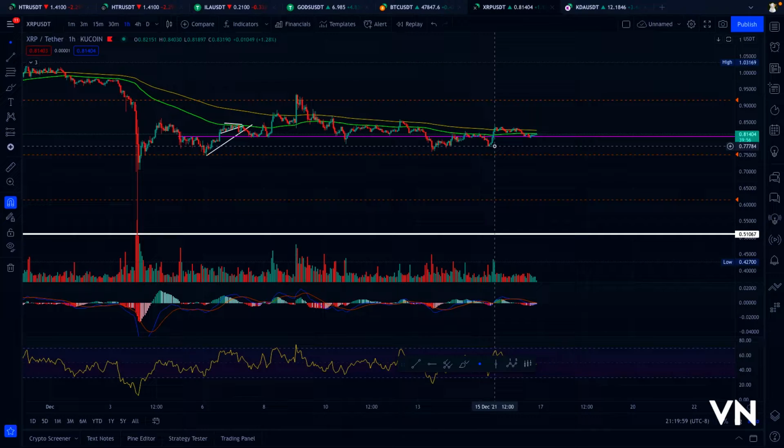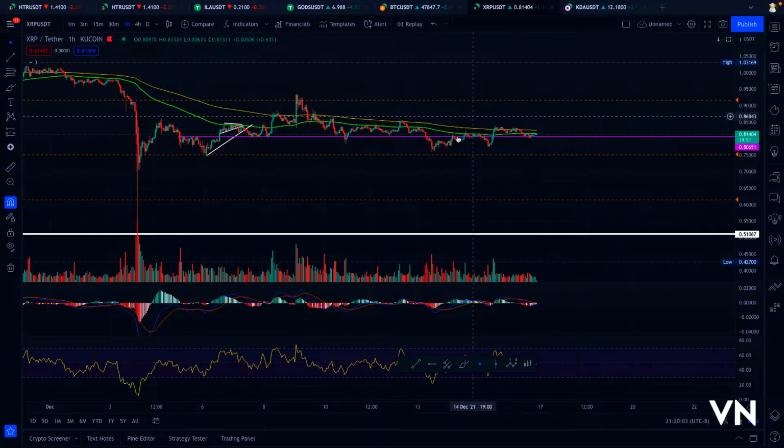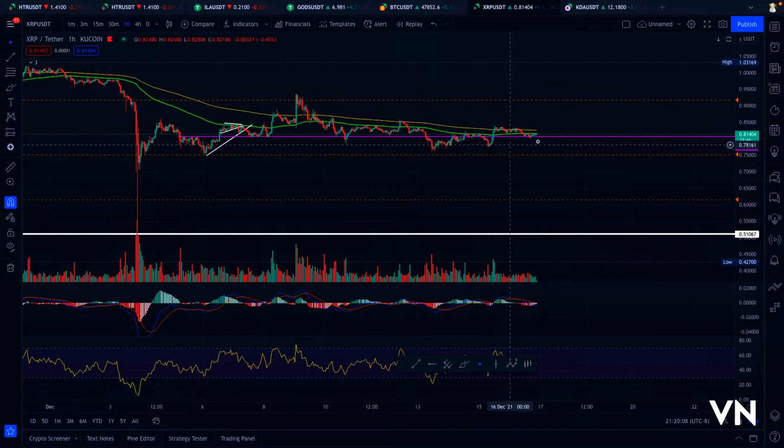So right here I'm still watching it. This one is another one that I'm holding, like I said earlier, but I don't have a big position. I also would like to grab some more just to have a trading position for this one. This one is just watching it because I have a long position on it. I might get in, I'm not sure. I don't think I'm going to get into this one.